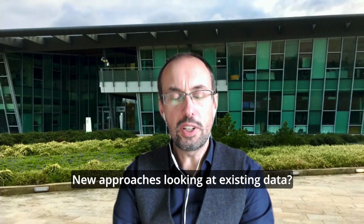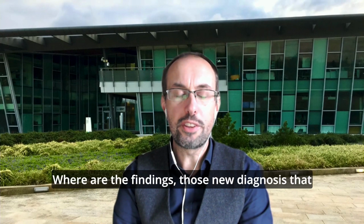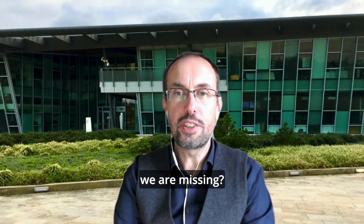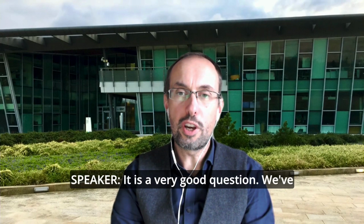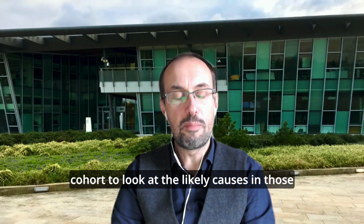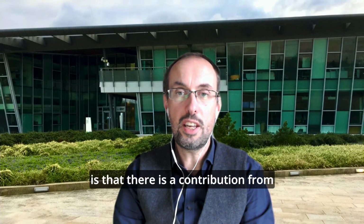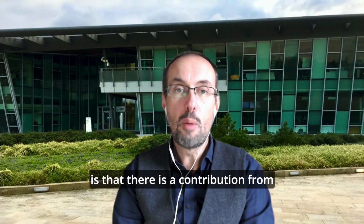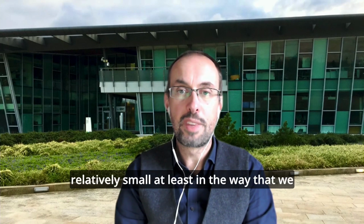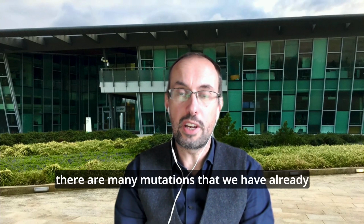So we've done quite a bit of work largely within the DDD cohort to look at the likely causes in the undiagnosed patients, and there are three observations there. One is there is a contribution from non-coding genetic variation, but it's relatively small, at least in the way that we've looked at it thus far. The second is that there are still many de novo mutations that we've already detected in protein coding genes that are contributing, but we haven't yet got enough evidence to say that gene is definitely associated with that disease. And there's also a contribution that we've seen from damaging rare inherited genetic variants.